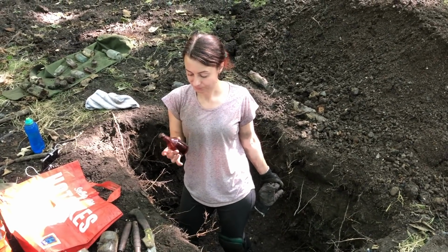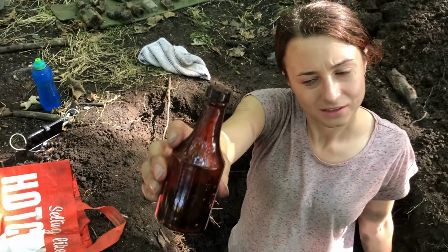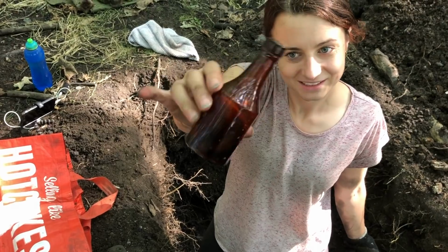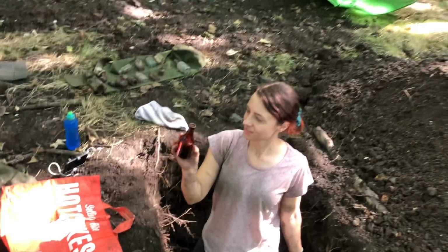What you got? I've got this little amber. I think that's my first coloured glass bottle. That's cool. It's really pretty. Beautiful colour. That is nice. It's got something in it, but I haven't figured out what that is yet. You may need to poke a stick in it to get the cork out and then pour it away. Might be quite gross. It's such a nice colour.